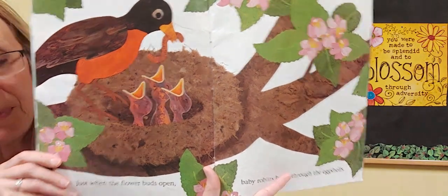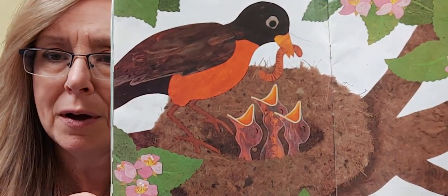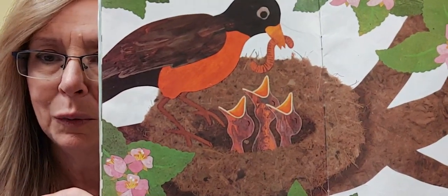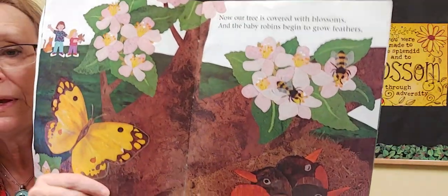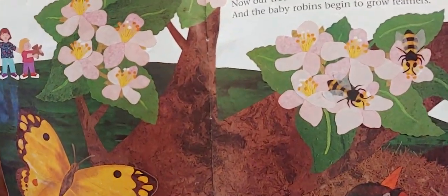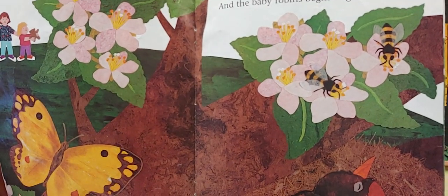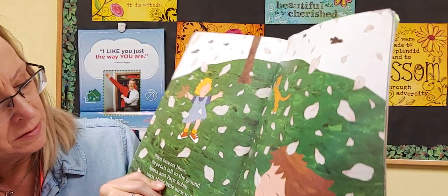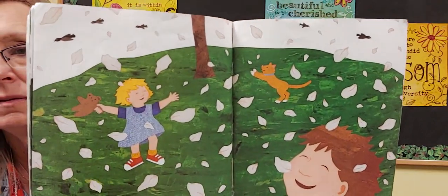Just when the flower buds open, baby robins break through their eggshells. What's the mommy robin there feeding her babies? A worm, right? Now our tree is covered with blossoms, and the baby robins begin to grow their feathers. Now they're looking more like their mom and dad, right? What do you notice on the blossoms there? Something that starts with our letter of the week next week after letter A. When the breezes blow, the petals fall to the ground, and Mama and Papa Robin teach their babies how to fly. Do you see them flying in the air there?